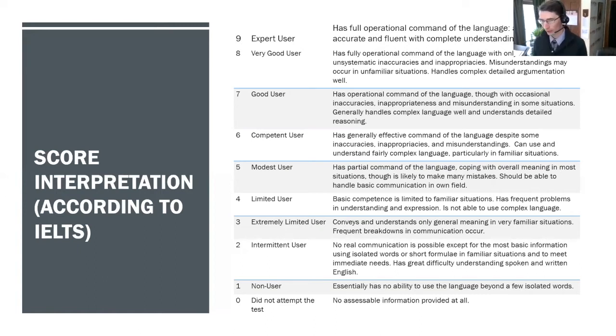Then there's non-user, has no ability, but they did try the test. And there's 0, which means they signed up and then they walked out. All right, so I'll just take a pause. Any questions so far? Any questions about this demarcation of proficiency?